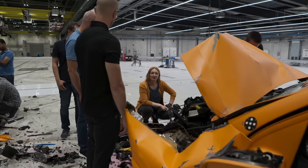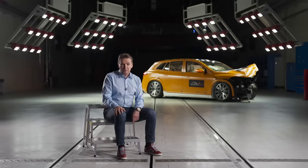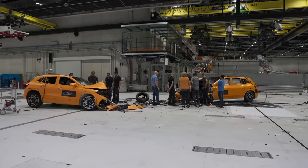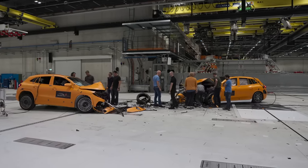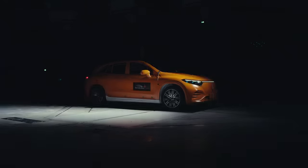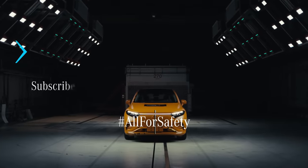And I'm very impressed. It's a milestone of our development. Our vision is zero fatal accidents in 2050. For us, for everybody here, the approach is to make road traffic safer for everybody. There is no bigger purpose than saving people's lives.